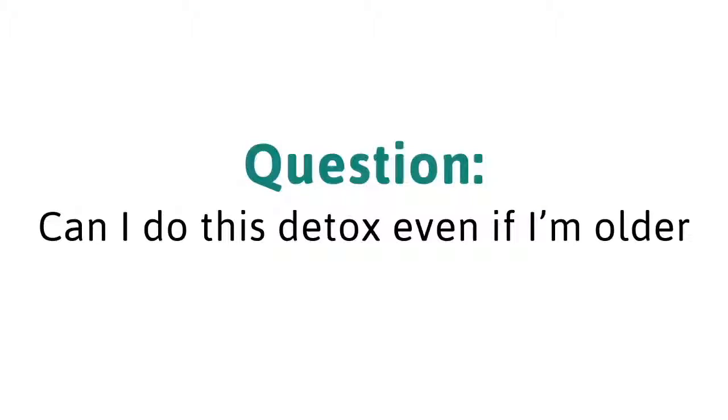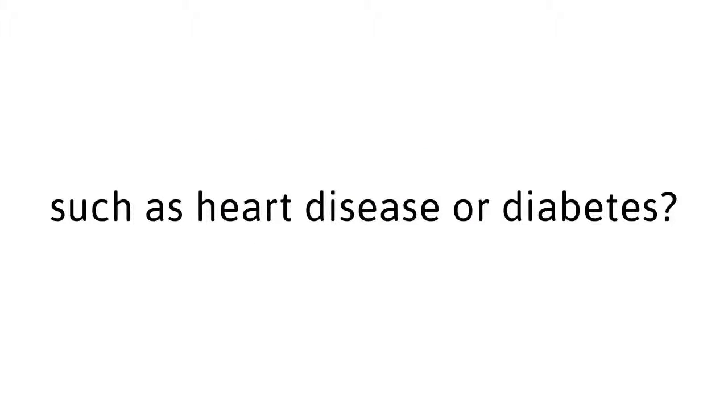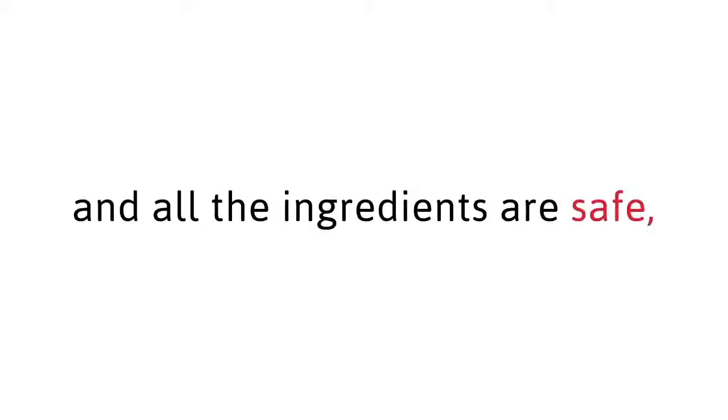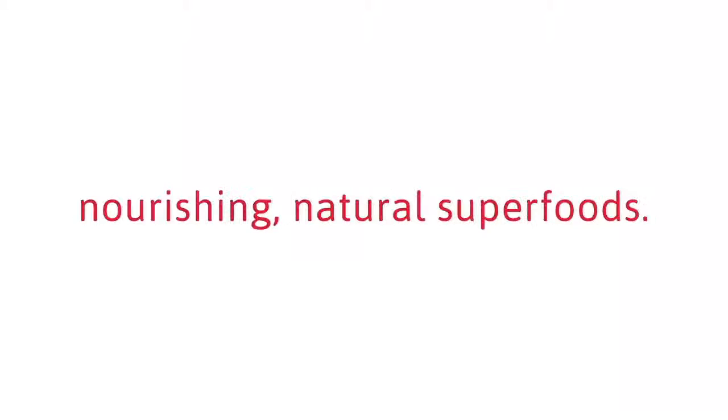as I possibly can. Can I do this detox even if I'm older or have health issues such as heart disease or diabetes? Yes. If you have a medical condition or physical condition, please talk to your doctor before starting this program. However, this is not a starvation or deprivation detox, and all the ingredients are safe, nourishing, natural superfoods.